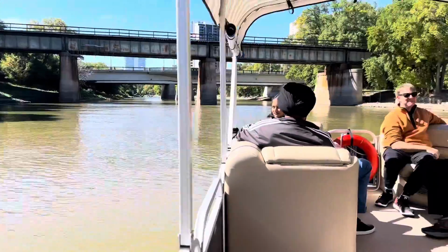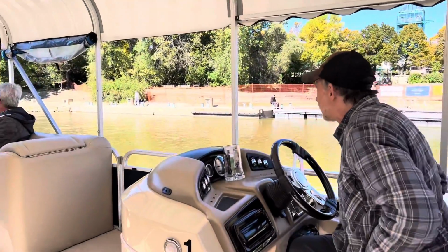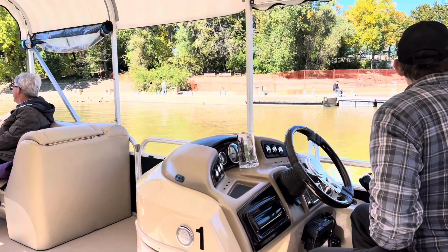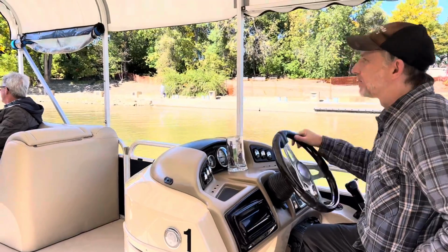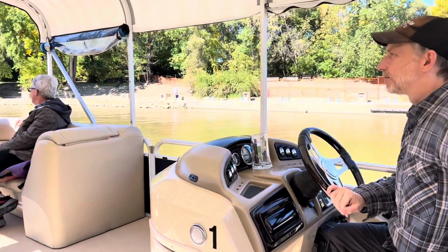Anyway, we're starting on the Assiniboine River here. This is just over 1,000 kilometers long. It begins up near Yorkton, Saskatchewan, Priestville, Saskatchewan, and it comes to an end behind us when it flows into the Red River. We'll go there in a bit.